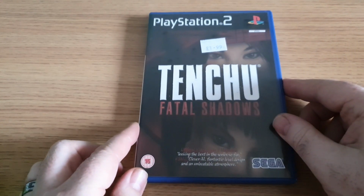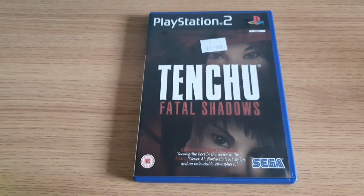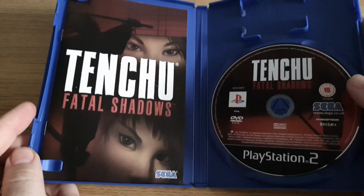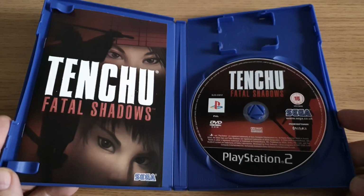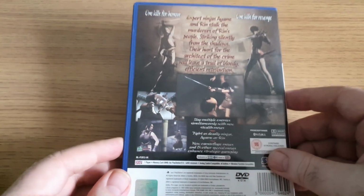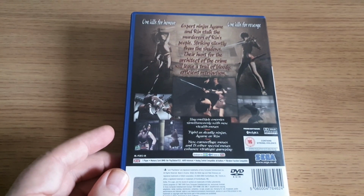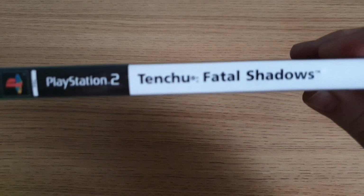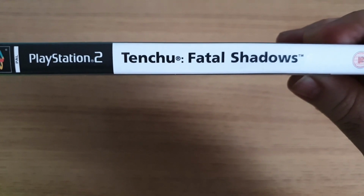Same shop again. I have this one, Tenchu Fatal Shadows. Not a game I'm overly familiar with, but I did play Tenchu 1 and 2 on the PS1. I was a massive fan of Tenchu 1. In fact, I think I played it to completion back in the day. So I don't know how it's going to compare on the PS2 to the original. I'm not sure, but I'm very happy to give it a try. And there it is. Let's just try and get a bit zoomed in for you. Yeah, again in brilliant condition. This person, if it was the same person that dumped all these in the charity shop, they really did look after their games.